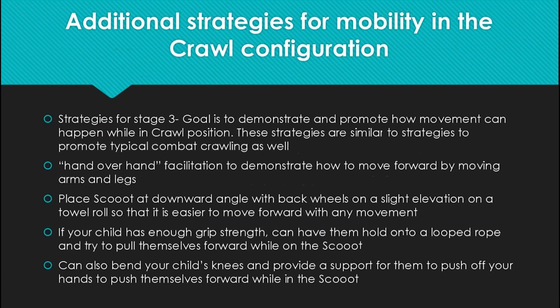So, additional strategies for mobility in the crawl configuration. Strategies for stage 3: the goal is to demonstrate and promote how movement can happen while in the crawl position. These strategies are similar to strategies to promote typical combat crawling as well. Again, I would use the hand-over-hand facilitation to demonstrate how to move forward by moving arms and legs. I would place the Scooot at a downward angle with the back wheels on a slight elevation on a towel roll so that it is easier to move forward with a little bit of movement.